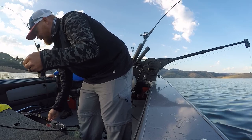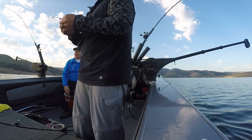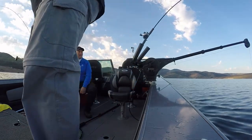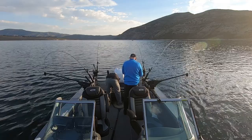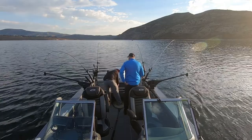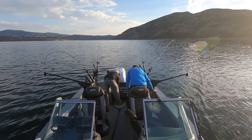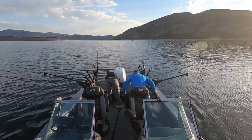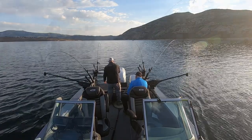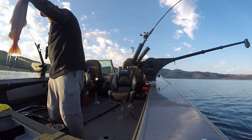Crazy though that you can catch, like you said, that many cutthroat, and then the next one you know there's that on. Yeah. It's down like 45 feet deep. Yeah. And some people will say that once they start turning red, they're not any good to eat. But that's because it's so warm, and if you don't get them on ice, it just becomes a little mushy. But as long as you put them on ice, it keeps it nice and firm, it's still just really, really good. Look at the size of that. Beautiful fish. Isn't that a beautiful fish? Oh, yeah.